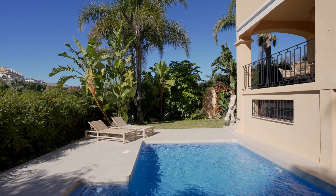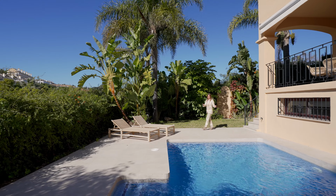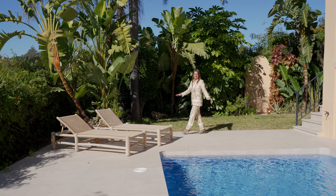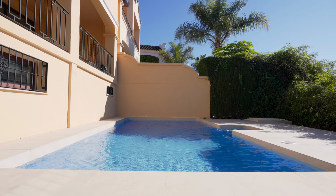I hear you thinking, what can make this listing even better? Well, a private pool, of course, accompanied by a lovely lounge area where you can enjoy the sun throughout all of the day.